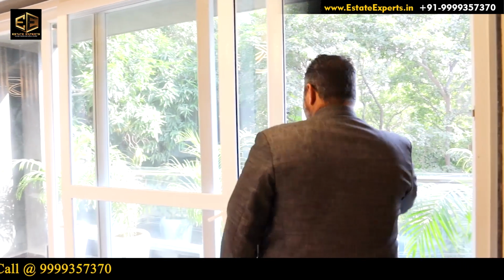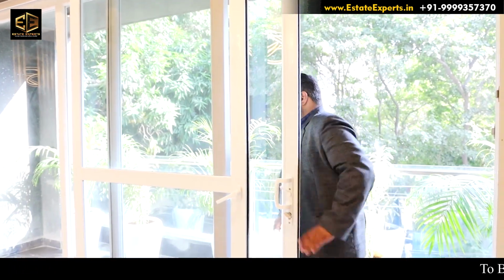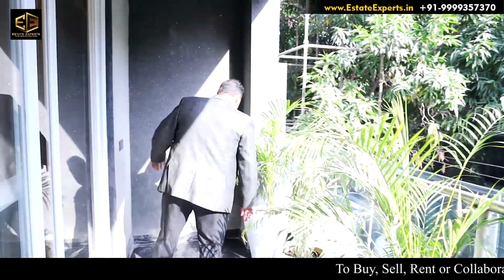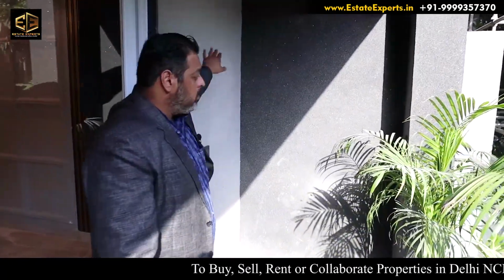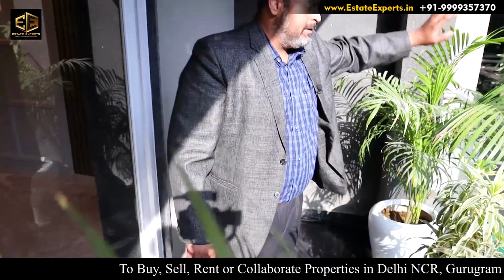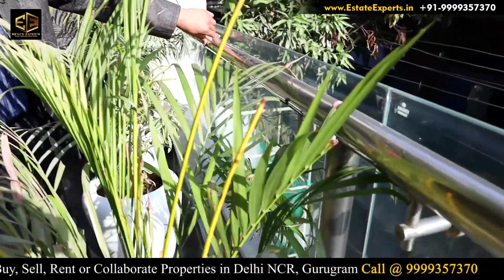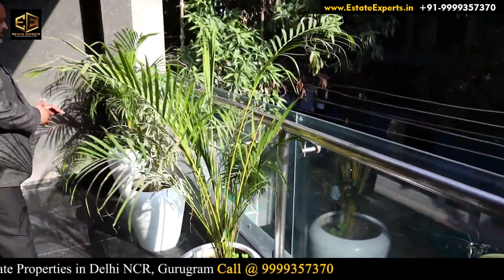This is the forefront of the house. That's a mesh UPVC fixed glass. This is a slider one, this is a fixed one. You've got the drainage vessel here, the complete long textured wall towards your left in your forefront. Pura ka pura yahan par aap dekhenge ye stainless steel ka aapka railings diya hua hai. You've got the toughened glass by the company called Krishna here.